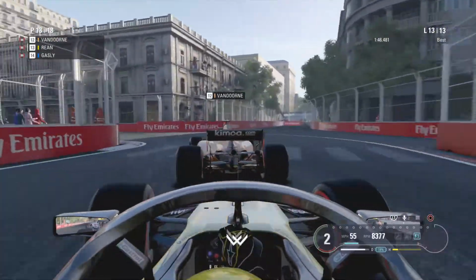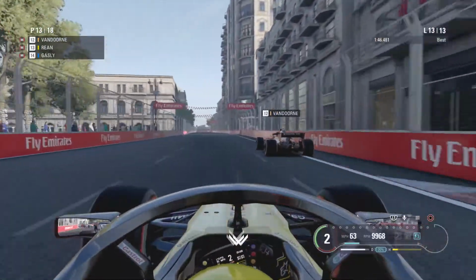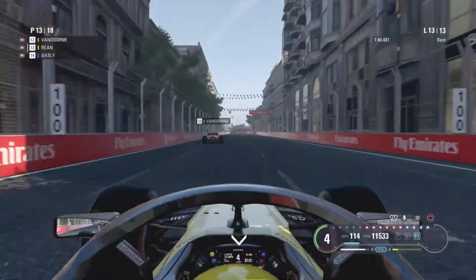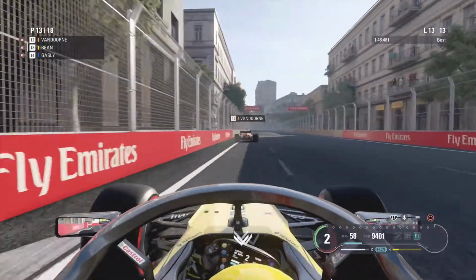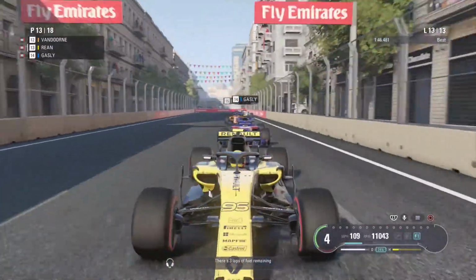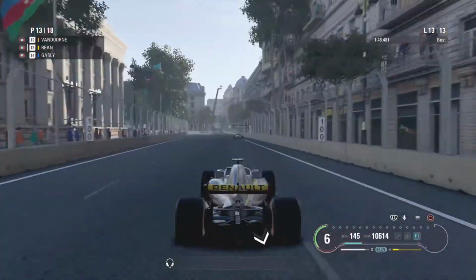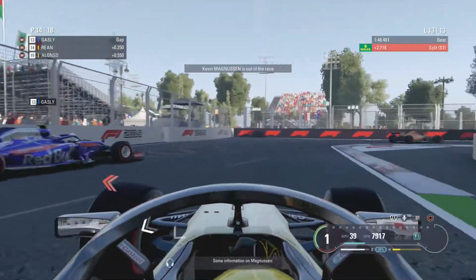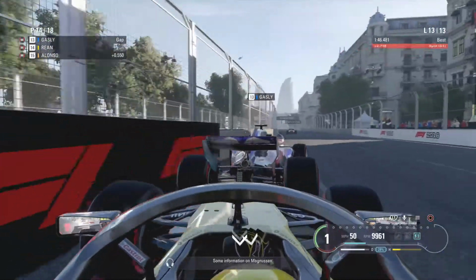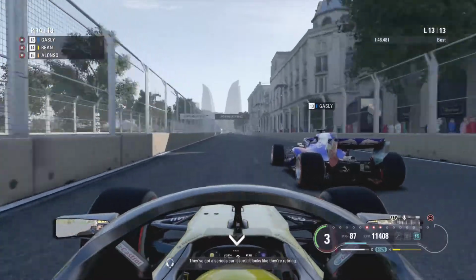Green flag. What can Sam Reen do? Sam Reen without a wing. Sam Reen trying to not lose it out here. Okay, some information on Magnussen. Sam Reen loses out to Gasly.